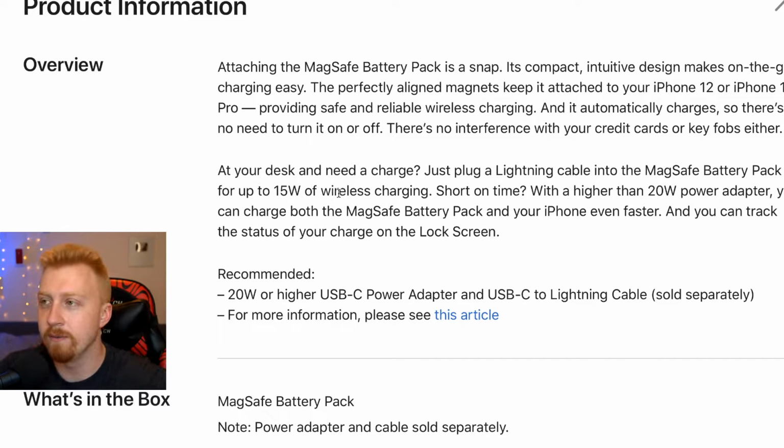I don't know if it'll be 15 watts or something, but probably pretty high. Although I don't know how many people have power adapters with lightning that are higher than 20 watt. I guess some people might have some old iPad Pros sitting around with plugging in a lightning cable to their 30 watt brick or their 60 watt brick. I don't do that. I don't have that.